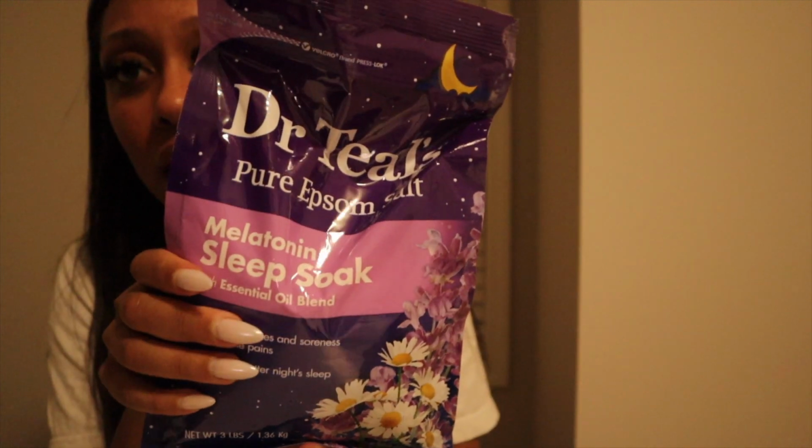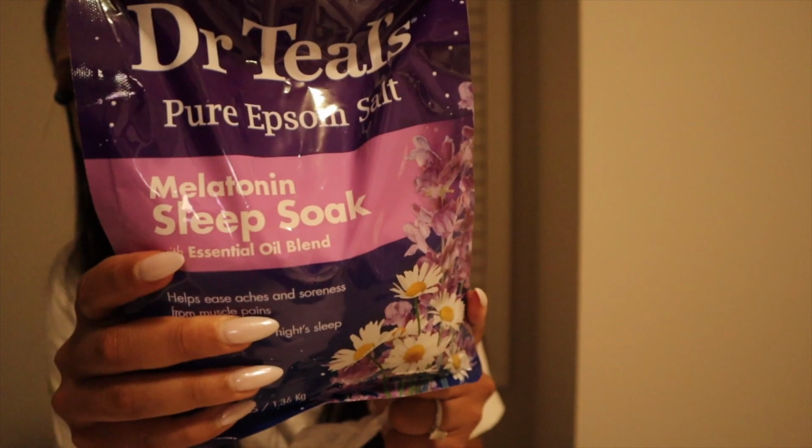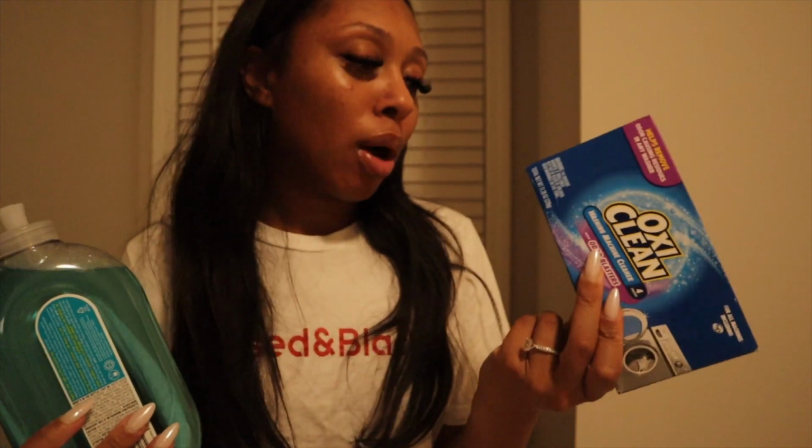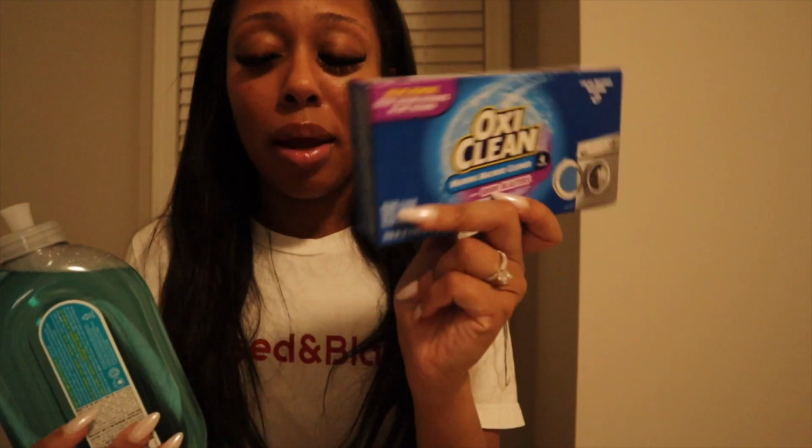I got some basic stuff, y'all. I got the melanin sleep soap from Dr. Seals, because I'm trying to be knocked out. I got this washing machine cleaner. Clean y'all washing machines. That's all I'm gonna say, because I know y'all don't be cleaning them. That's supposed to clean them. I think you're supposed to clean them like once a month. Helps remove odor causing residue in any washer. So I be using these, and they're also on my Amazon store.